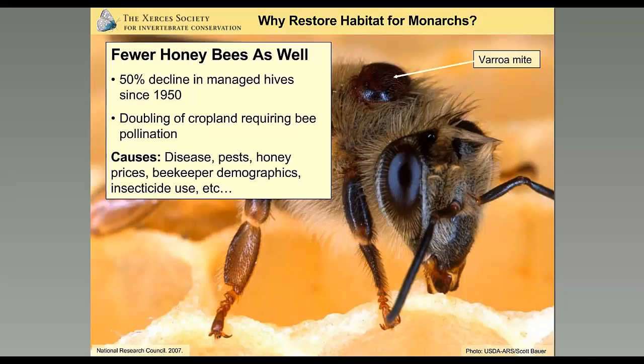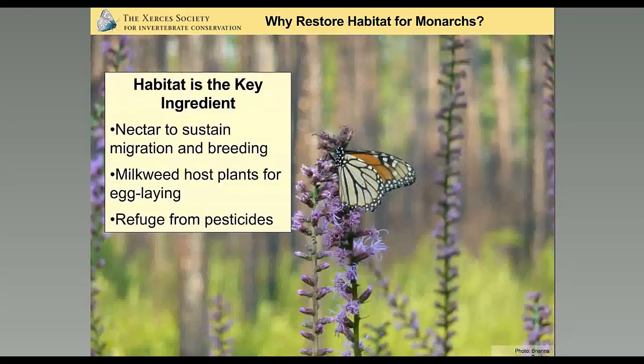There are many factors in play that are impacting honeybee declines. In all likelihood, habitat loss is playing a role. The introduction of diseases and parasites like the varroa mite, here you can see on the back of this honeybee, are also factors in honeybee declines. But I want to make the point that beyond monarchs, pollinators in general are something that we should all be thinking about today. So what can we do?